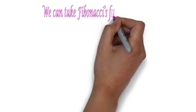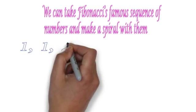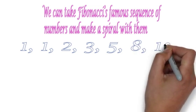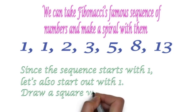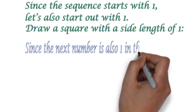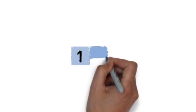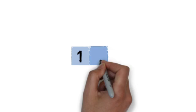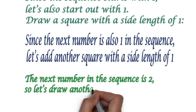We can take Fibonacci's famous sequence of numbers and make a spiral with them. So 1, 1, 2, 3, 5, 8, 13. Since the sequence starts with 1, let's also start out with 1, so draw a square with a side length of 1. Since the next number is also 1 in the sequence, let's add another square with a side length of 1. The next number in the sequence is 2, so let's draw another square with a side length of 2.